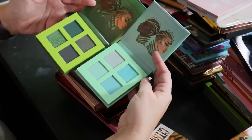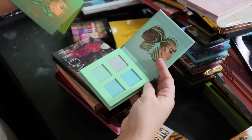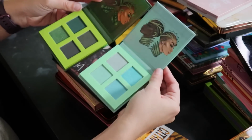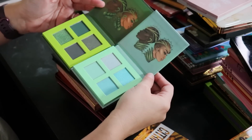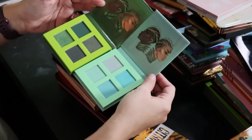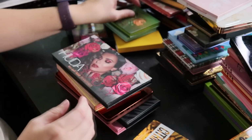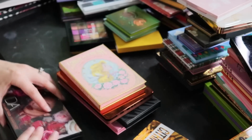Both of these are from Juvia's Place. This one is, what is this? This is the Rebel Army, and this is the Rebel Mints. So I haven't even put my fingers in them. I'm not going to. I will just give them away brand new like that. We're going to circle back to this one.